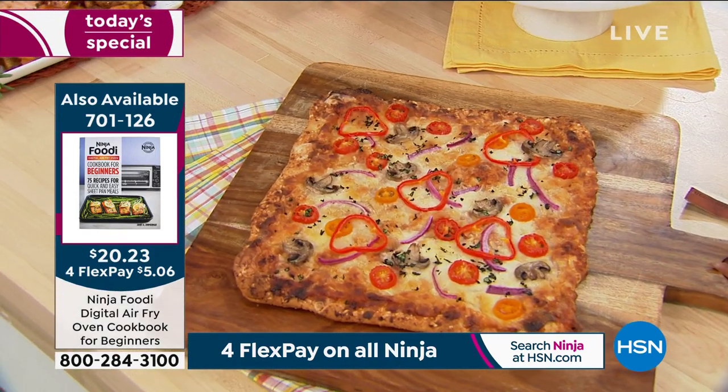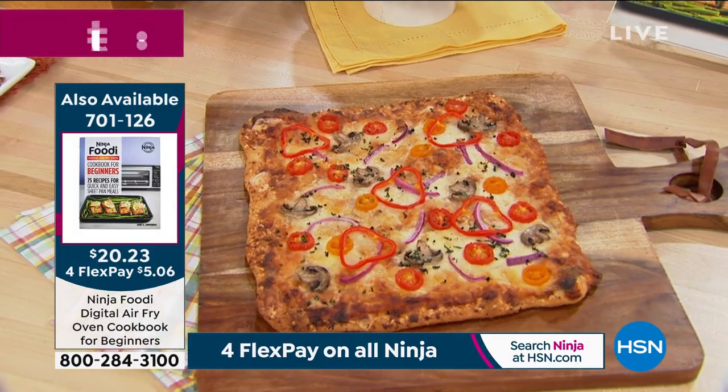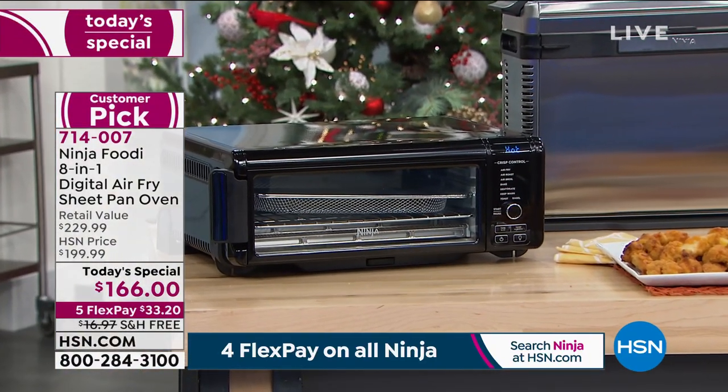But look at that. Rochelle, that is a full-size pizza. We're saying 13-inch pizza. That's a square pizza. I mean, you're feeding an entire family, or at least you have leftovers and lunch for the rest of the week.